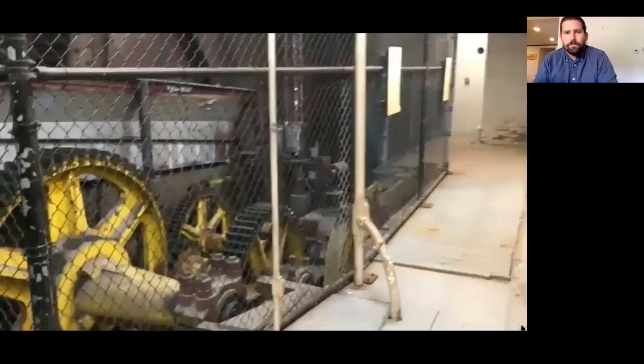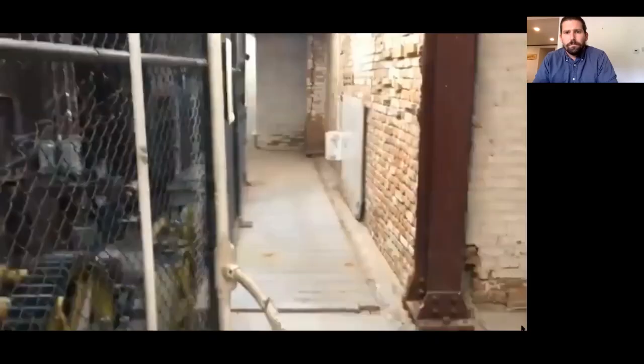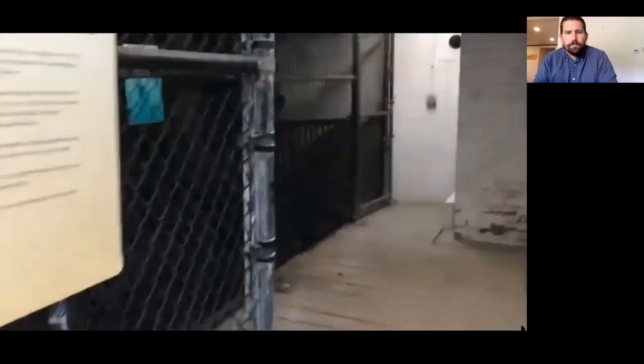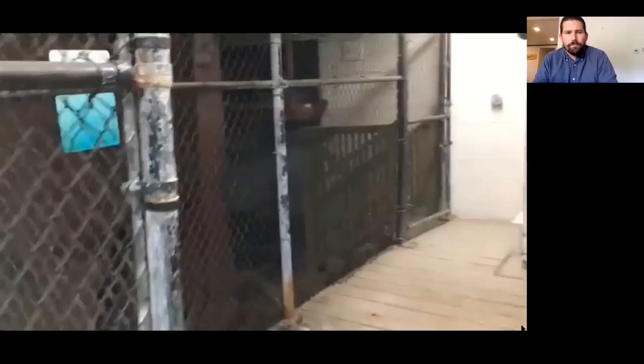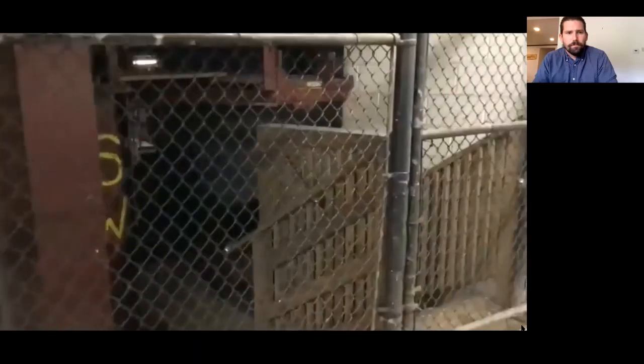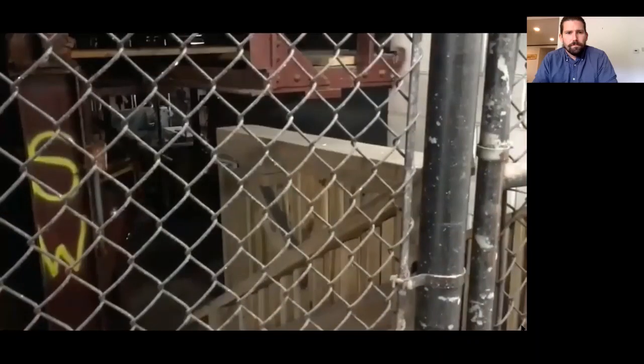Now the exhibits in this area, you can see they're bare right now, but they tell you all about bridges in Chicago, the different types of movable bridges, and some information on how they work. So as we walk in here, you can see there's the motors that operate the bridge. It's a little dark back there today, but if you were here, you could peek back there and take a look at the motors that still operate it.